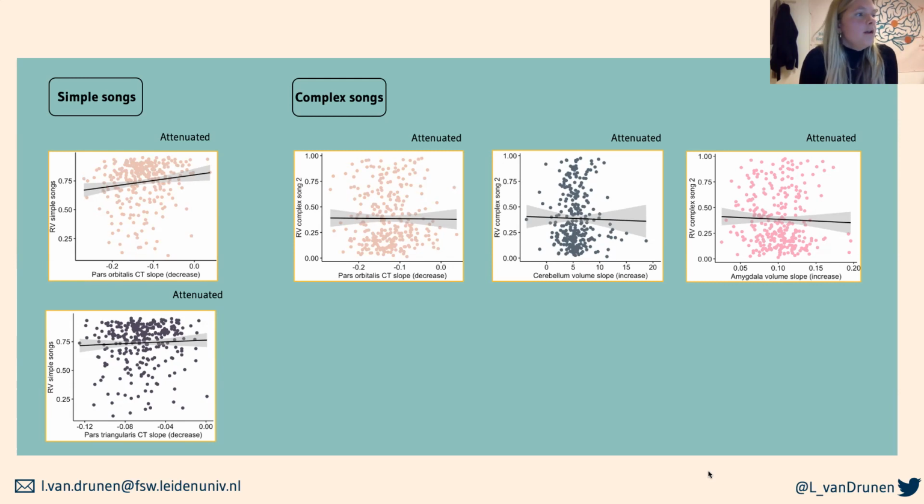So these are a bit more complicated graphs, but I will show you what we did. Here I present the 6 regions of interest that show to be associated with sensorimotor synchronization. They were associated with the simple songs, but also with sensorimotor synchronization in the more complicated songs. So the music acute in phase tapping was this. And in line with our hypothesis, we observed that indeed attenuated brain development, or a delay in brain development, of cortical thickness in 3 brain regions and development of volume in 2 subcortical regions were associated with better sensorimotor synchronization performance.